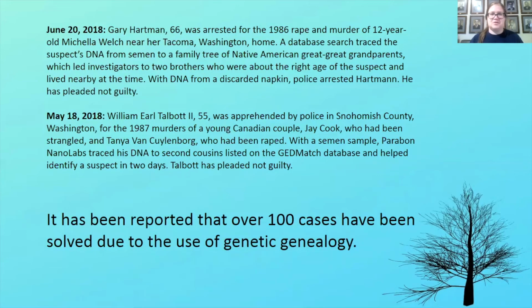Also, there was a guy who was arrested for a 1986 rape and murder of a 12-year-old girl near Washington. They were able to trace the suspect's DNA from semen to a family tree of Native American great-grandparents, which led investigators to two brothers. And they were able to get his DNA on a discarded napkin.